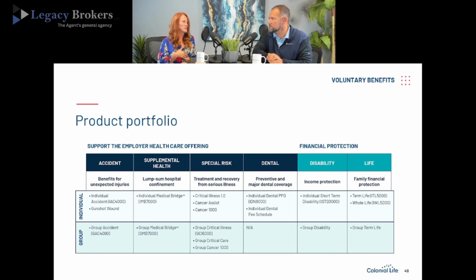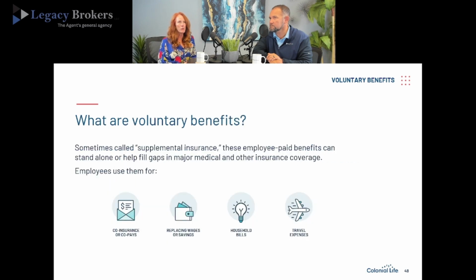But the previous slide said, why voluntary? What are voluntary benefits? With a lot of brokers, the medical insurance is always the most important, which of course is the case. Sure. But in today's world, we have such huge deductibles and especially max out-of-pockets that a lot of times people don't know how much they really need voluntary benefits. Yeah. They're there to help the employees pay those deductibles and max out-of-pockets. And in the case of critical illnesses, they're able to help with travel and other things.